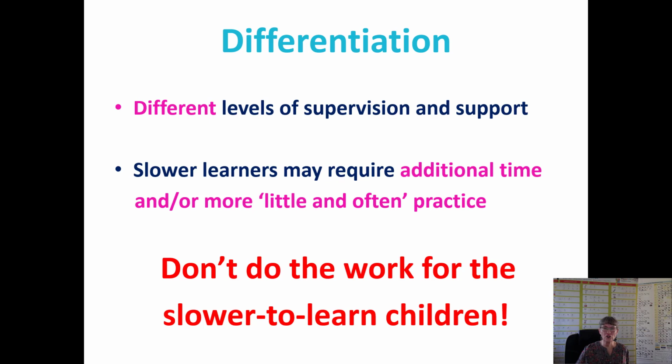Now, phonics is often associated with speedy work, but this is unfair because some children will never be speedy. Even if they know the code and see the letter and say the sounds, they might do it slowly. So please don't over-pressurize children to be speedy.